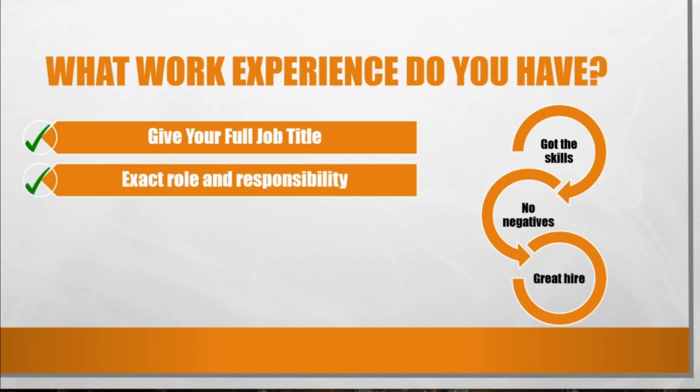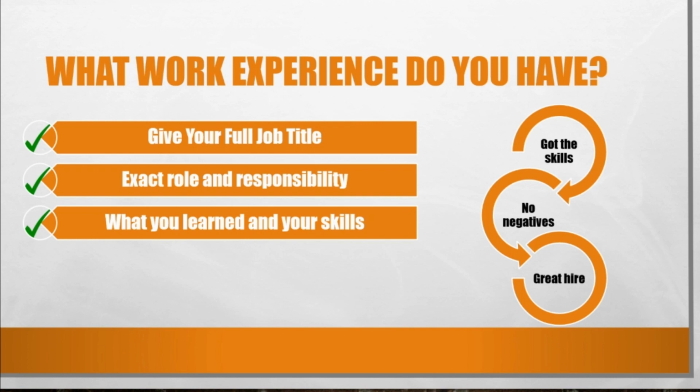Then say what your exact role was and your responsibilities. Don't just tell them what the job title is. Actually explain what you did, because when you're explaining your actual responsibilities and what the role involves, you're showing off more skills and you're showing off more experience.